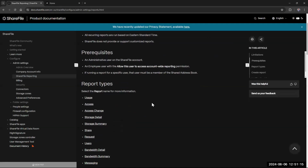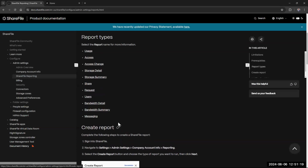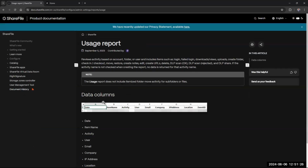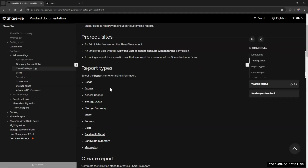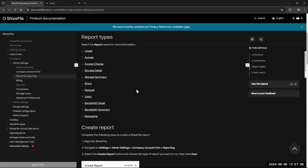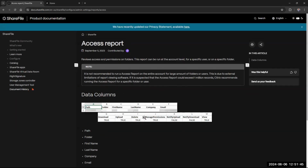But this is a great landing page because it tells you all the different reports that we have. And say, for instance, I want to know what columns are in my usage report. If I click on that usage report, just like I showed you, it'll show me all the different data that it's going to collect and output for you when you do run it. So this is a great landing page when you're trying to figure out what kind of report to actually run. You don't want to just test every one of them. You can come to this document and look in each one of them and see what it's actually going to display in terms of the reporting it gives us.